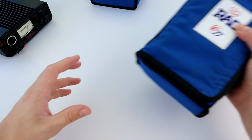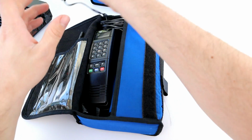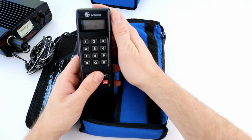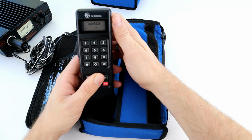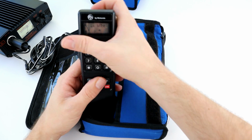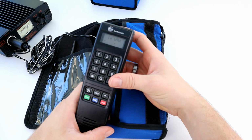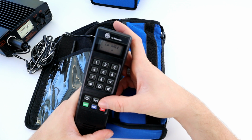Okay, so we have got a second unit here, and what I'm going to do is just test and see if this one is locked. There we go. So you can see this one isn't actually locked. This one is, you can see it said non-standard on the screen there. I think that's because it's been programmed by Motorola in a non-standard way, i.e. a lot of the functions have been taken out of it.